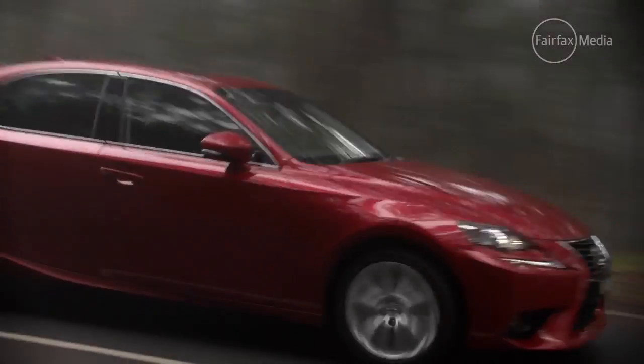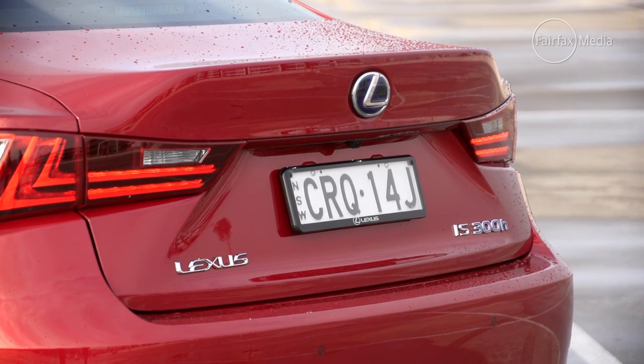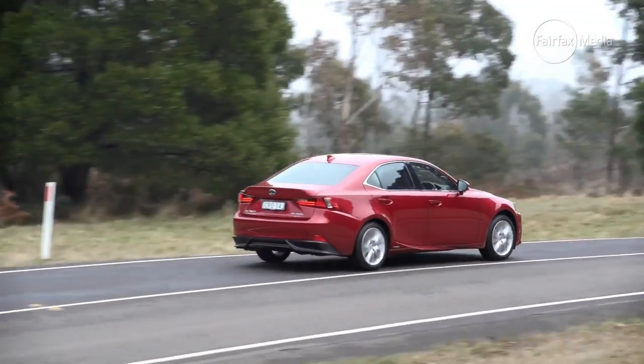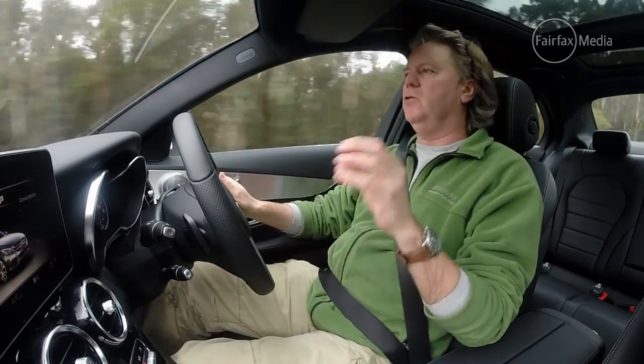The Lexus, I'm not so sure about in terms of its overall appeal to a bloke like me. Hybrid technology, I think, and I've said it before, is a stopgap. It's potentially very good, and it works quite well and reasonably seamlessly in the Lexus, but I'm not convinced that I would spend the money for a car with a hybrid driveline.